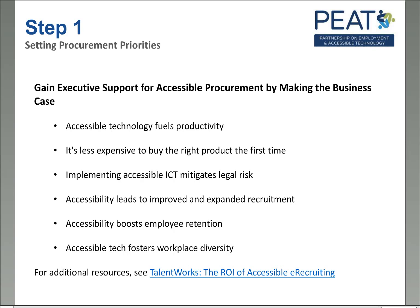Another argument is that implementing accessible ICT mitigates legal risk. And of course, that's very important for everybody in the federal sector or for vendors creating things for federal clients, because of Section 508, all of this technology is required to be accessible. And there's also some, although I know a lot of our audience today is federal, a lot of evidence coming out of the Department of Justice. They've had many rulings demonstrating that digital access is covered under the Americans with Disabilities Act as well, and that applies to all public websites, generally state and local.